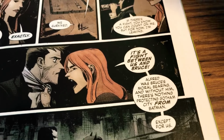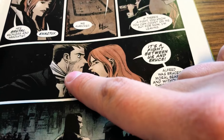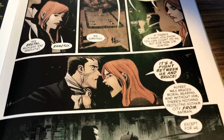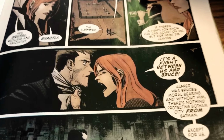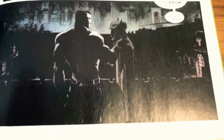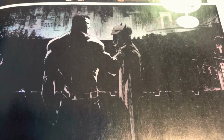But I was really waiting for Barbara and Dick to have a moment, because they're arguing amongst each other. They're alienated by Batman. Wouldn't they kind of maybe seek comfort in each other? But at this point, it's not happening, because she's yelling at him, and they're not the best of friends right now. Then we get the page from the cover. I'm trying to get it where it's not glaring. Look how cool that is.